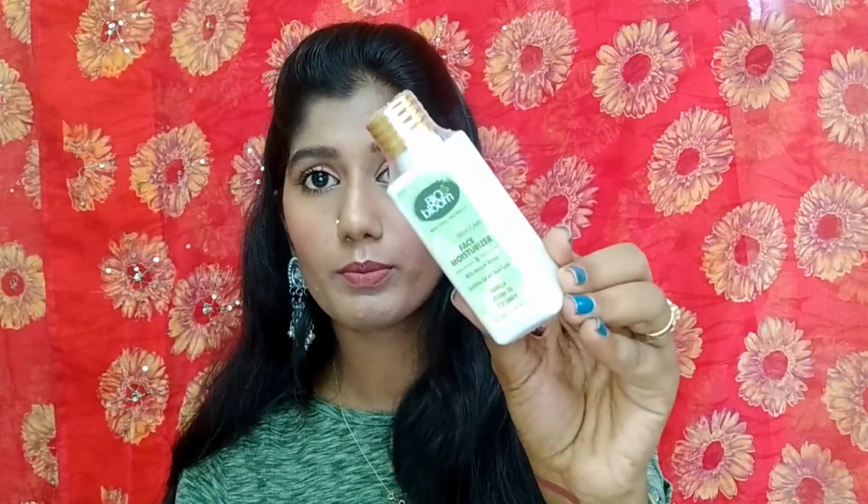So the bonus product for this month, I think this is not a full-size product for sure, is from Bio Bloom, a Face Moisturizer with natural actives suitable for all skin types. I really like the fragrance of Bio Bloom products. I think this is gonna smell really nice because it has vanilla, jojoba oil, and cucumber. It has cucumber juice, aloe vera extract, vegetable glycerin, stearic acid, cetyl alcohol, almond oil, jojoba oil, olive oil, wheat germ oil. Wow, there are so many oils, vanilla oil, and purified water for that matter. I think this sounds quite exciting. Let's see how this works.